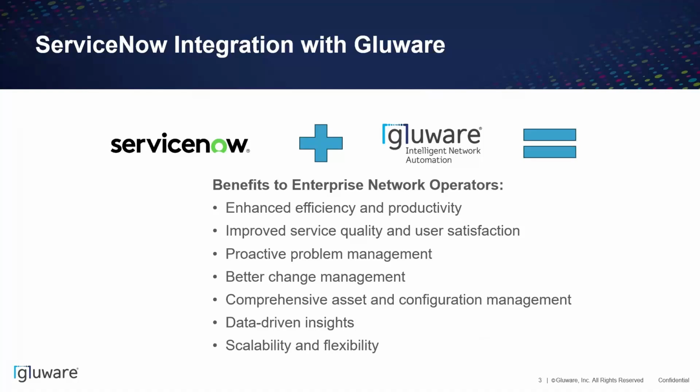So ServiceNow and Gluware together provide benefits to enterprise network operators that include enhanced efficiency and productivity through automated workflows and standardized processes that reduce manual effort, allowing IT teams to focus on high-value tasks. That also creates faster incident resolution and streamlined service that improve overall productivity. It improves service quality and user satisfaction with consistent and reliable IT service delivery that enhances the user experience and increases satisfaction. And the self-service capabilities empower users to resolve common issues independently, reducing downtime.